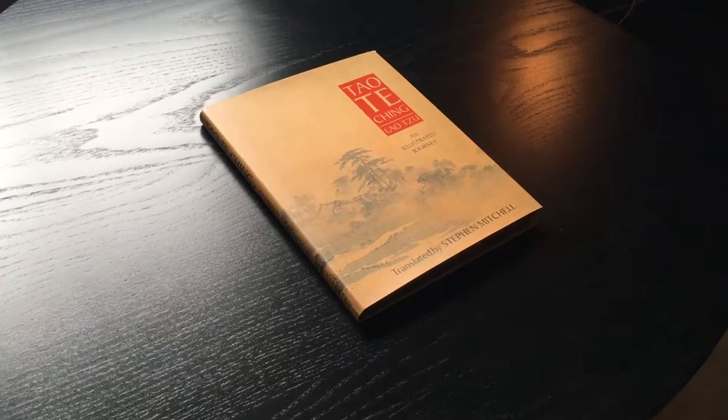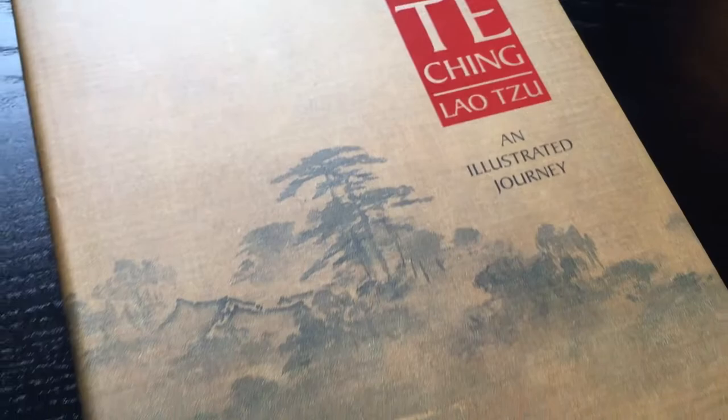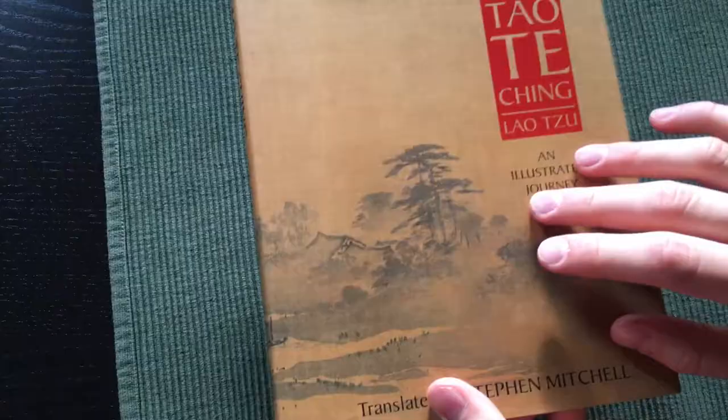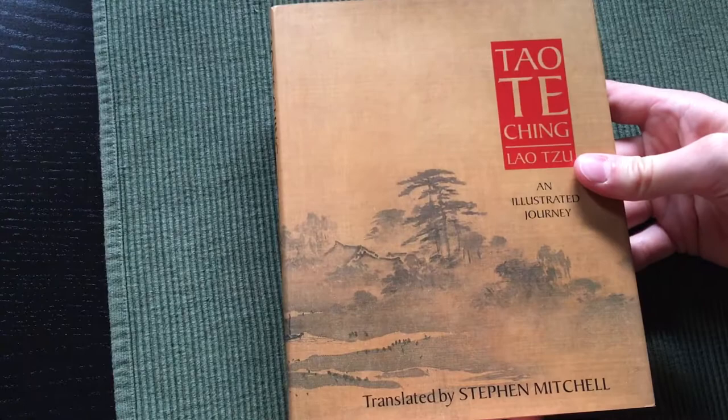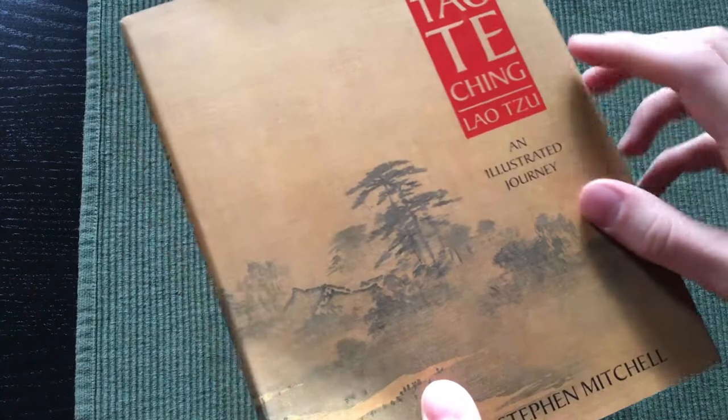Hello and welcome to this presentation of Daodejing by Lao Tzu, and this is a translation by Stephen Mitchell, and this wonderful book was published by Francis Lincoln. This translation was first published in 1988, but this edition is illustrated throughout the book with illustrations in form of Chinese paintings, and the translator has tried to match the paintings with the text.